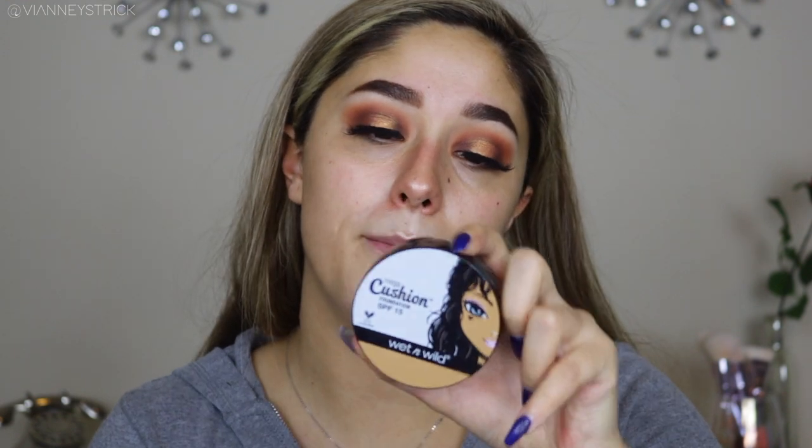So for foundation, I'm gonna be using the Cushion Foundation. I tried this out as well in my Valentine's Day video. I really enjoy it. I've been wearing it a lot lately. I do have buff beige. I like to use my little L'Oreal sponge that you guys always see me use, and I just like to dunk it and pounce. It has like a medium coverage. You have to build it up for sure, but after you do, it has a really nice finish. It's very lightweight. I really enjoy it.